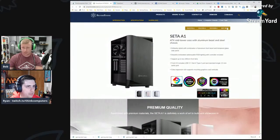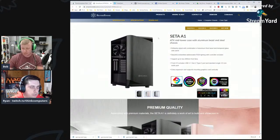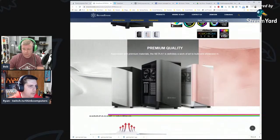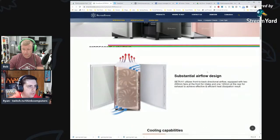I haven't looked it up actually. It's not too terrible though. I do know that. Tempered glass. $129.99 or $125, sorry. Comes with a 120 millimeter fan in the back, and some RGB lighting above and below that aluminum facade there. So yeah, just kind of cool.